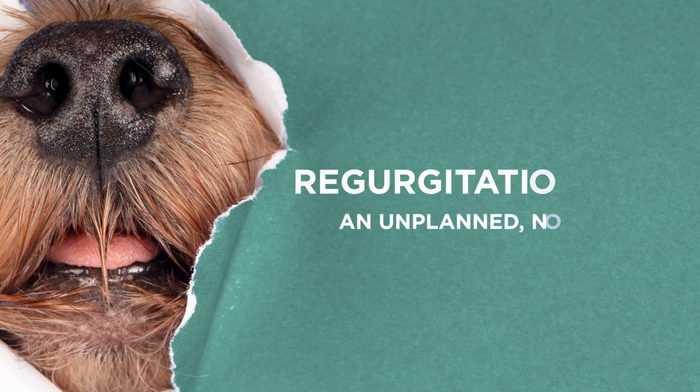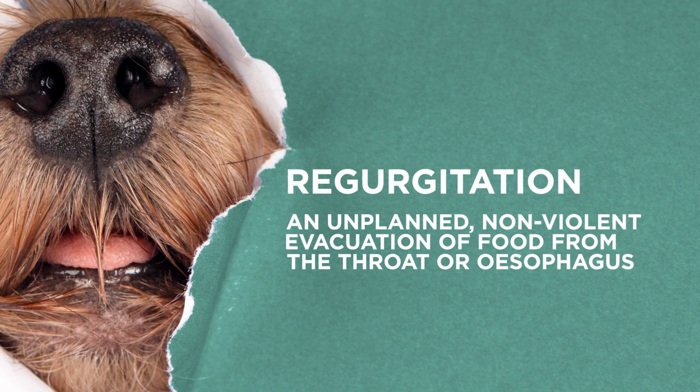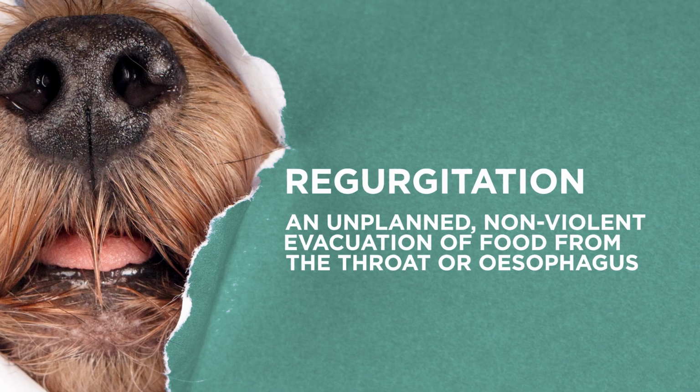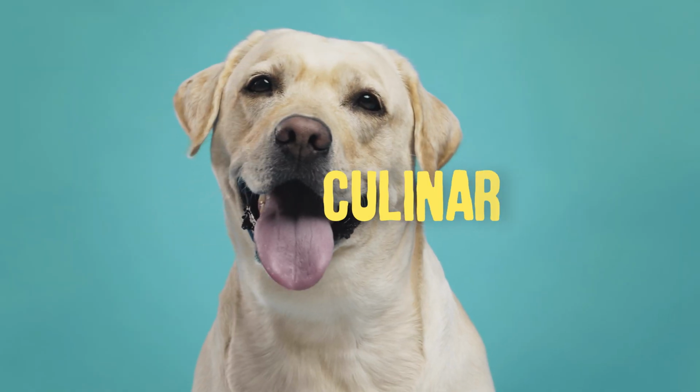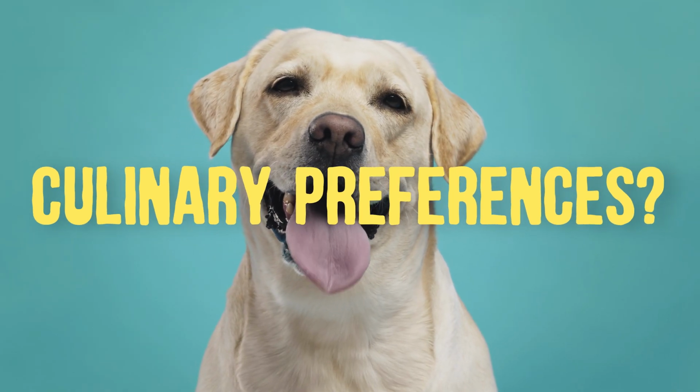On the other end, overly cold food might not appeal to some dogs. Plus, when the food is too cold, there is a risk of regurgitation, an unplanned, non-violent evacuation of food from the throat or esophagus. It's different to vomiting, where food is ejected from the stomach and upper intestine by heaving and retching. So if you feed raw, thaw it first and let it warm to room temperature before offering it to your pup.